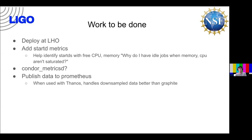Condor Metricsd has come up a few times in some of my discussions, which is supposed to be kind of a successor to Condor Ganglia D. So it would be nice to see if we can help with the development of that and make use of that instead of running this specific FIFEMON probe. And I'd also like to see if we can get this data published into the Prometheus time series database.